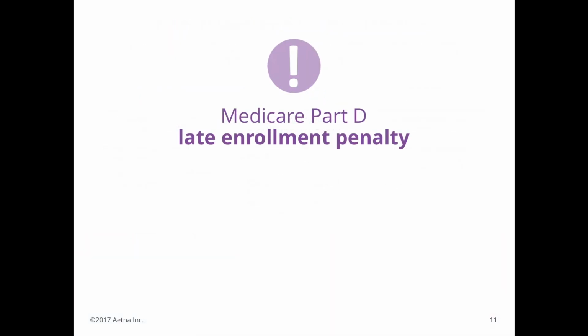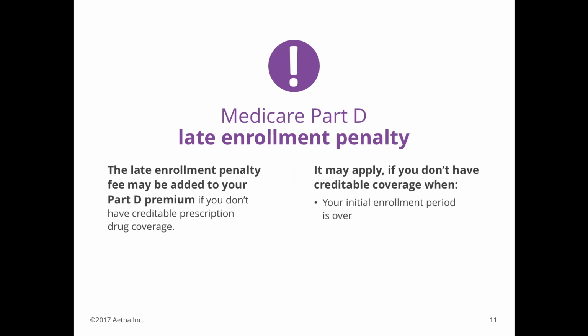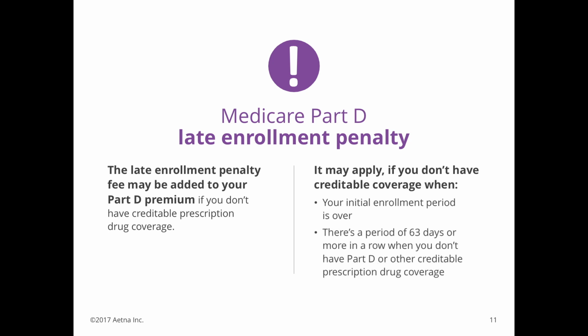Medicare Part D, your prescription drug option, can include a late enrollment penalty. The late enrollment penalty may apply if you don't have creditable prescription drug coverage when your initial enrollment period is over, or there's a period of 63 days or more in a row when you don't have Part D or other creditable prescription drug coverage. If you get extra help, which we will talk about later in this presentation, you don't pay a late enrollment penalty. When you enroll in a Medicare plan, they will let you know if you owe a late enrollment penalty. If you don't agree with the penalty, you can send a reconsideration request form to the government. You can get the form from your plan.